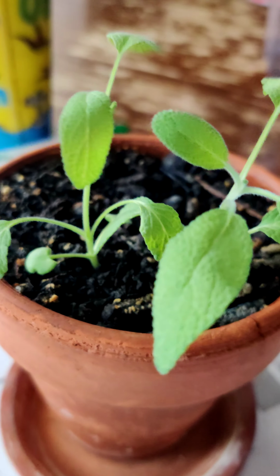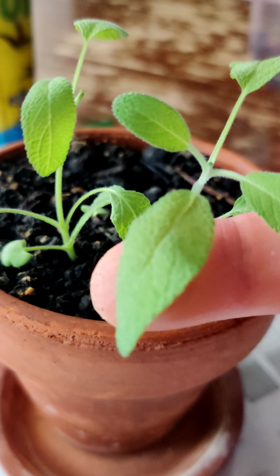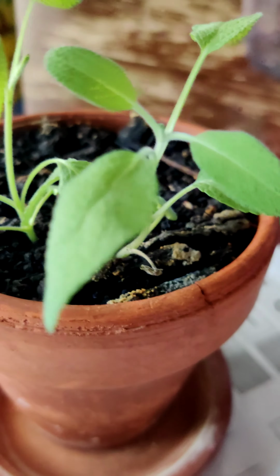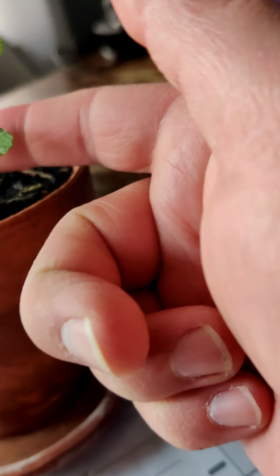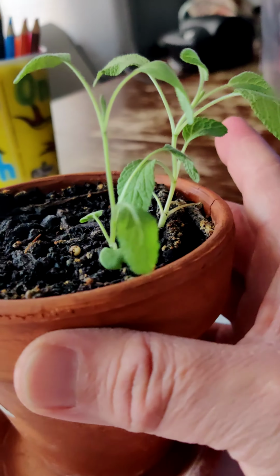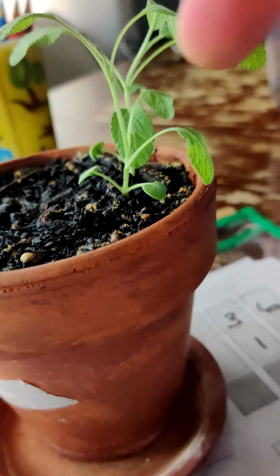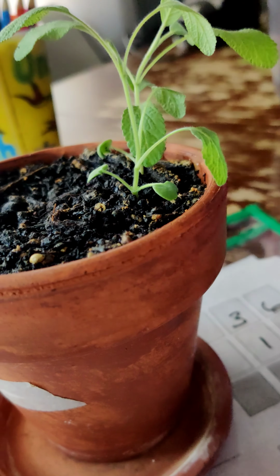So you see how big the leaves are getting now. The one leaf's about the tip of my finger, a third of my finger. This tall plant has 1, 2, 3, 4, 5, 6, 7, 8 leaves. And this one over here has 1, 2, 3, 4, 5, 6, and it's starting to get a 7th leaf.